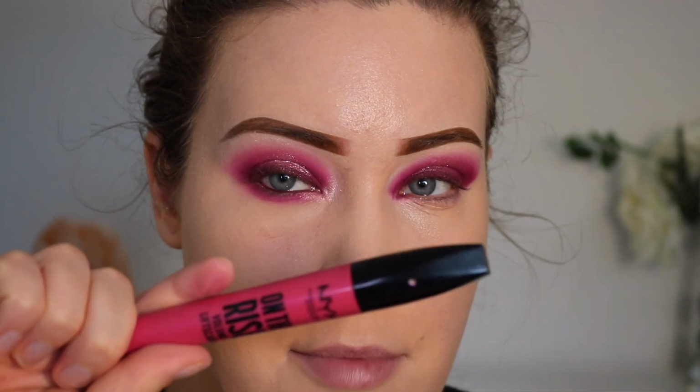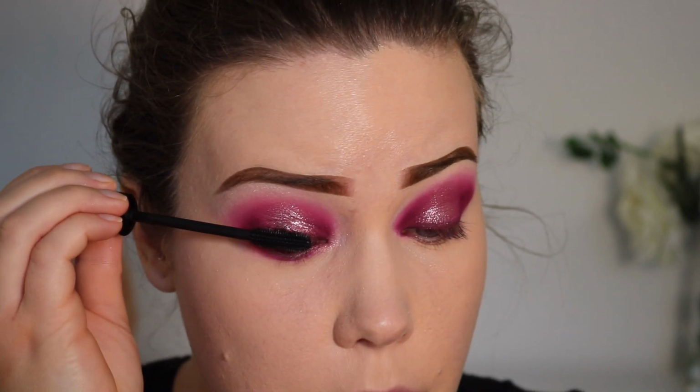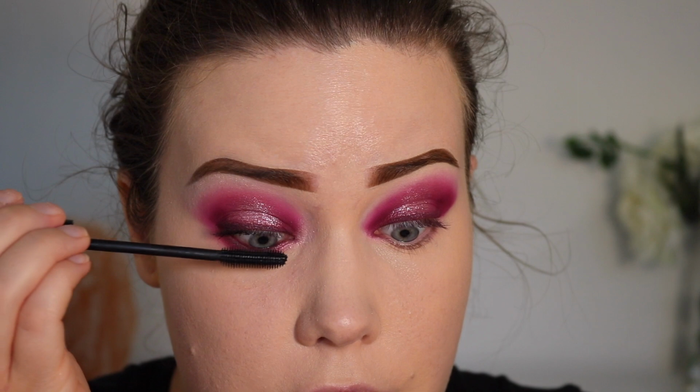This is definitely a lot smokier than I was intending on going today, but it's fine. Then for mascara, just like my last few videos, I'm gonna go in with my NYX On The Rise. I'll get rid of this soon. It's almost done. A couple more uses and I'll get rid of it.